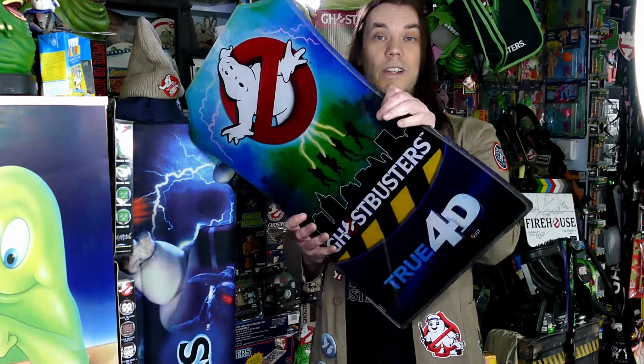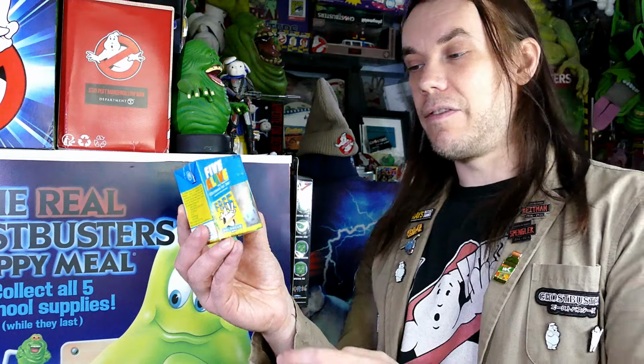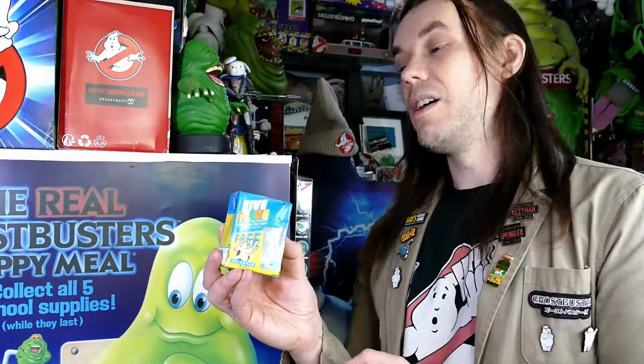As you've seen already, there's lots of random Ghostbusters stuff at Magic Ghostbuster HQ, including this chairback from one of the slot machine games. It's hard to pick a favourite item amongst this collection, but this will definitely be in the top 10. This is an original carton of 5 Alive, where they did a promotion for Ghostbusters 2. There were different Ghostbusters holograms to collect, and this was my favourite drink as a child. This is still sealed and went out of date November 1990.